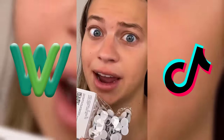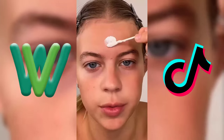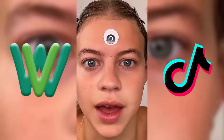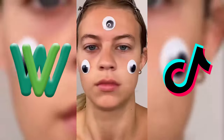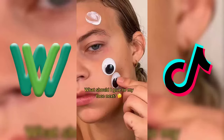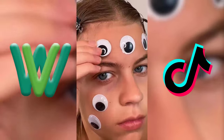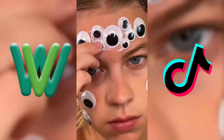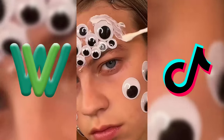Gluing googly eyes to my entire face. So I have various sizes, not that it matters. I think it's fitting to start with a big one right here. And yes, this is gonna be so good. Another one right there. Now we're going in for more medium-sized ones. I'm a fan of this. I like what's happening here.